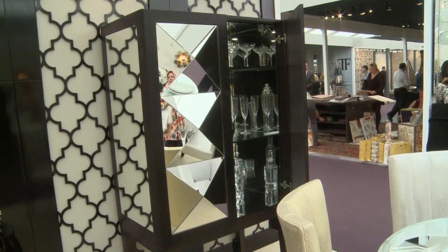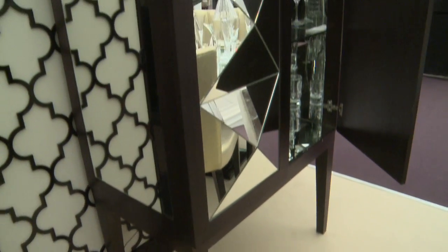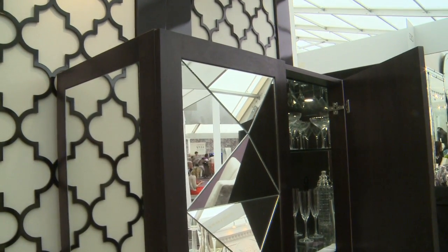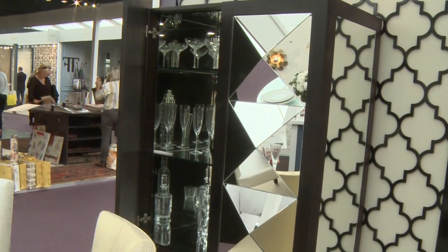What about your cabinetry? The cabinet has been very successful for us. Obviously, drinks cabinets are a real luxury, but they can add a really beautiful focal point to a room. These have got our 3D pyramid mirror detailing on the front, so they've been very successful for us, and it's a really interesting piece that I think would really stand out in anybody's scheme.